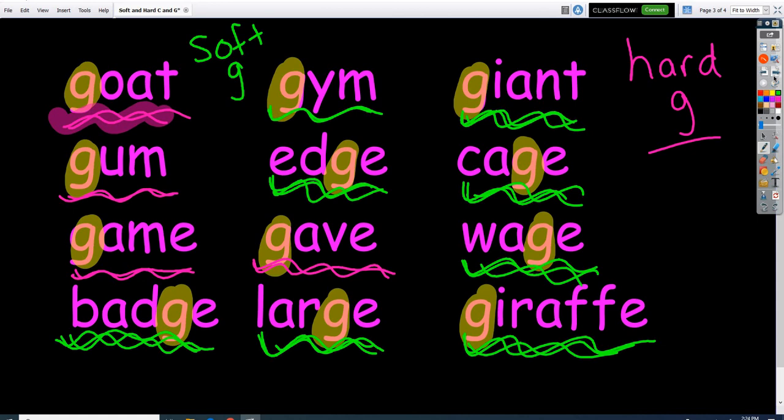That's what we're going to be working on for the next couple of weeks. So if you're having some trouble with the C's and G's, don't worry, because we're going to be working on these for lots of days, and by the end of it, you're going to know all about C and G and be able to read and write words that have soft and hard C's and G's.